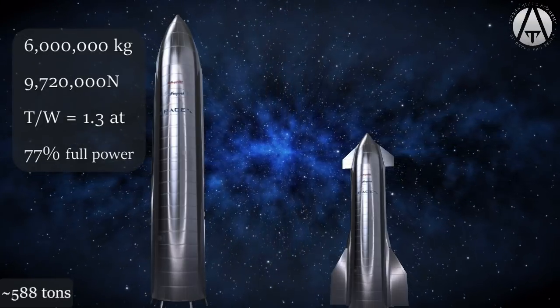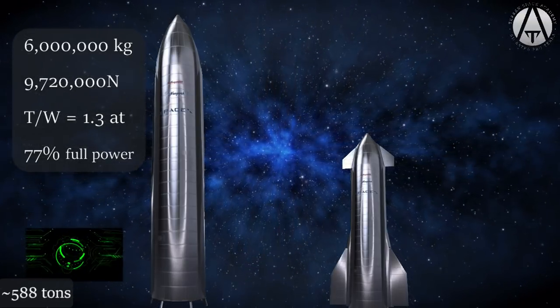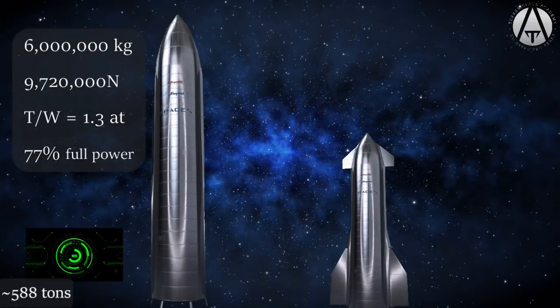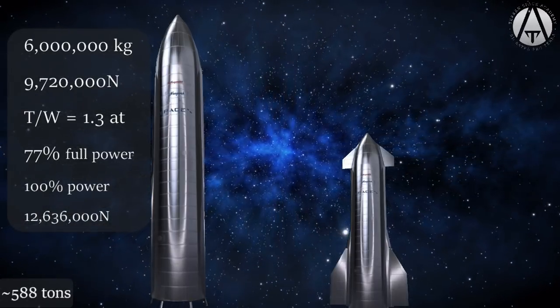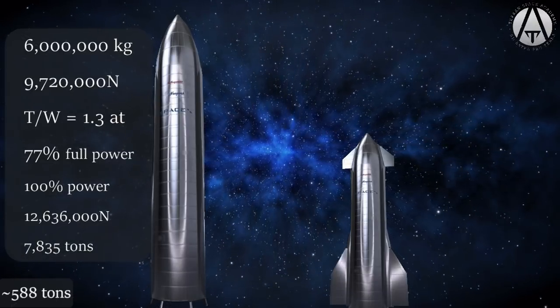The legs of the Starship next generation would have extremely accurate pressure sensors, so that once loaded, the onboard computers could calculate the exact engine power necessary for a safe liftoff. A full engine burn at 100% power would allow us to get a weight of 12,636,000 newtons off the Moon, for a liftoff mass of a maximum of 7,835 tons in an emergency.